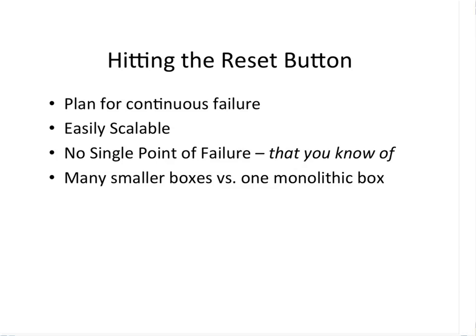You also want it to be easily scalable. You need to add nodes, you need to remove nodes. And there shouldn't be a single point of failure that you can think of. I like to put a smiley face next to that because clearly there's always the things you didn't think of that bring down the entire stack. And then also many smaller boxes versus one monolithic box. As I talked about, we're using really, really cheap boxes.